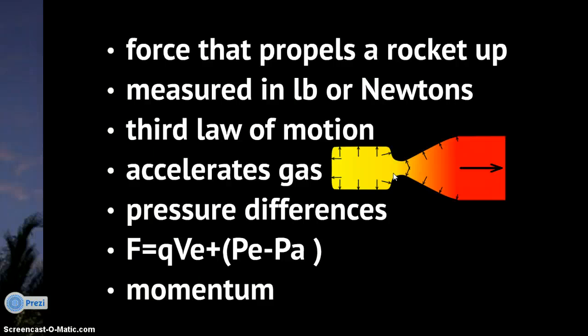There's also pressure pushing forward against the inside walls of the expansion nozzle as the gas exits, resulting from the difference between the pressure inside the chamber and the atmosphere outside it, and this pressure thrusts the rocket upward. The equation that can be used to find this force is F equals Q V subscript E plus (PE minus PA). The Q is the rate of the ejected mass flow. PA is the pressure of the surrounding atmosphere, while PE is the pressure of the exhaust gas, and VE is their ejection speed.